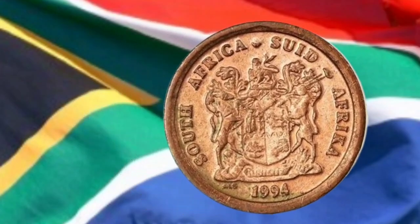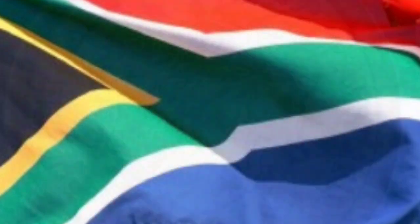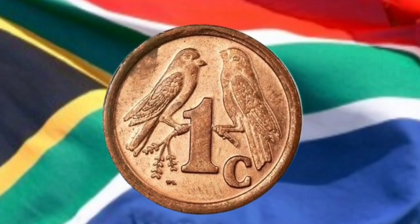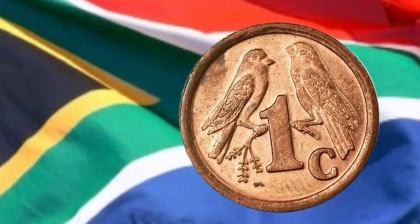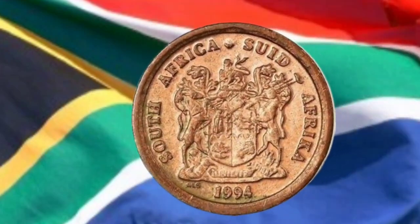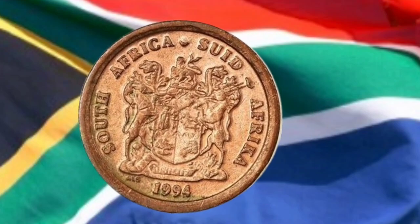And if you happen to find this coin, make sure you handle it carefully. Use gloves, store it in a plastic coin holder, and avoid cleaning it, as cleaning can scratch the surface and reduce its value. Remember, collectors love originality. Even a little natural toning or patina can add to the charm of an old coin.